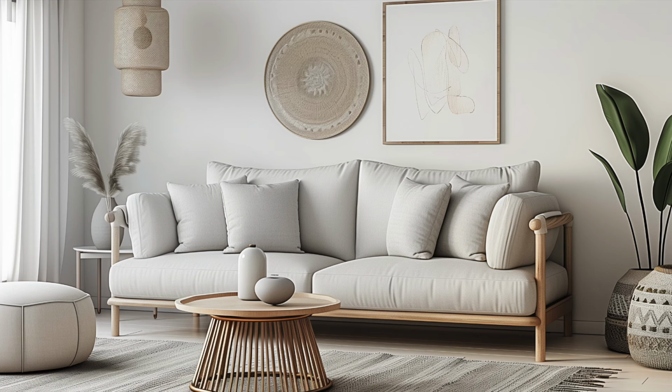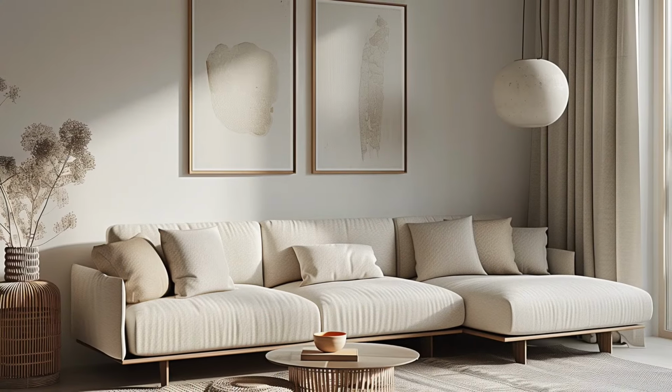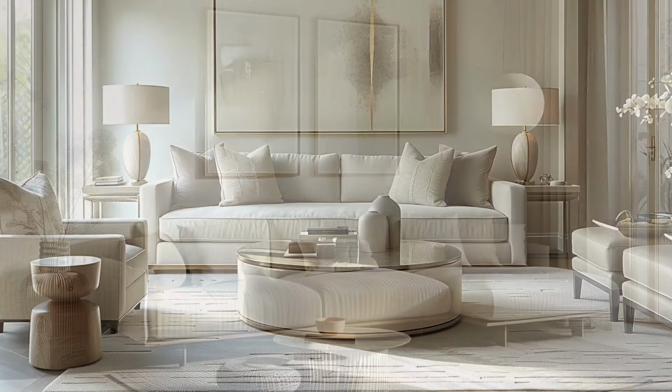Look, a couch, a puff for your leg to rest on, a small coffee table, and some lamps and a little plant, and maybe if you want to hang up a picture or two.